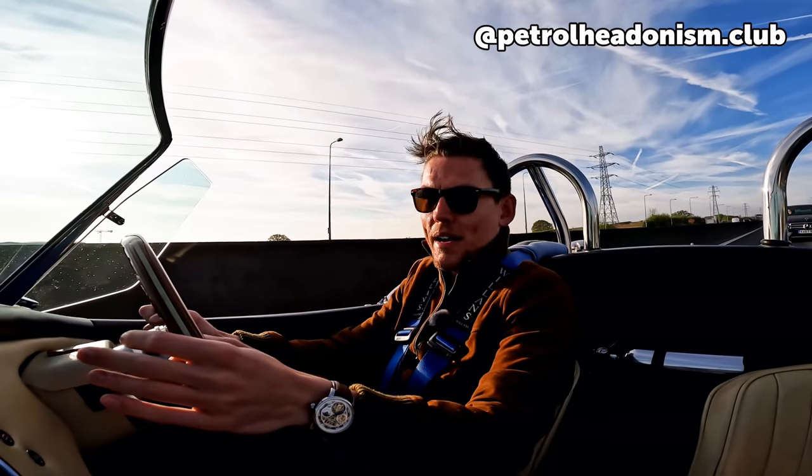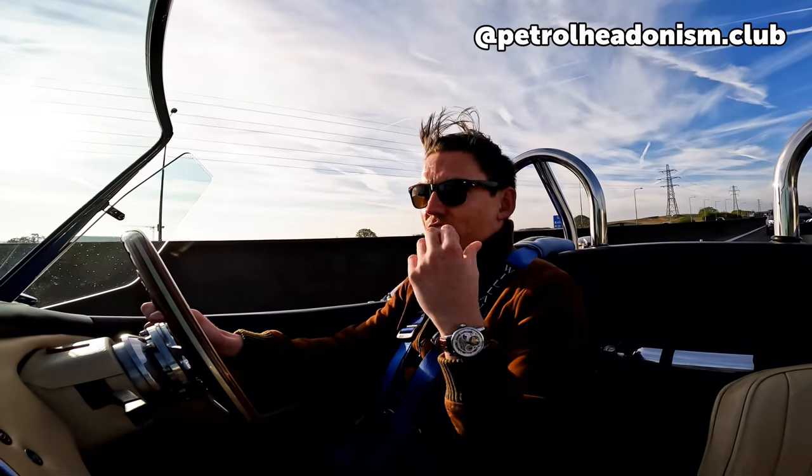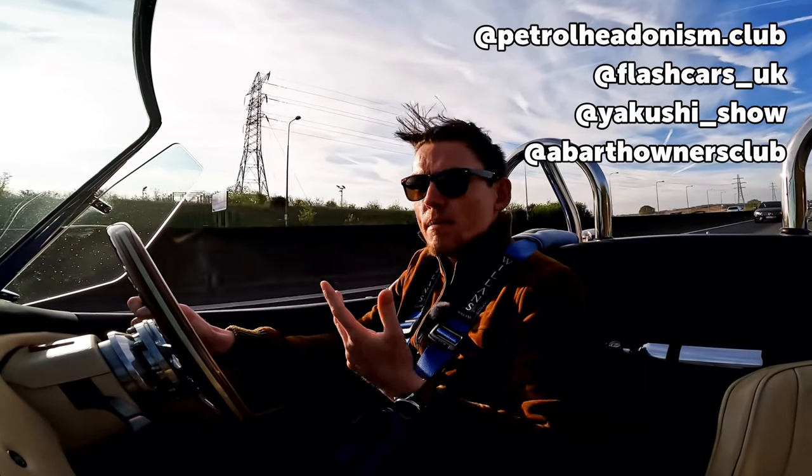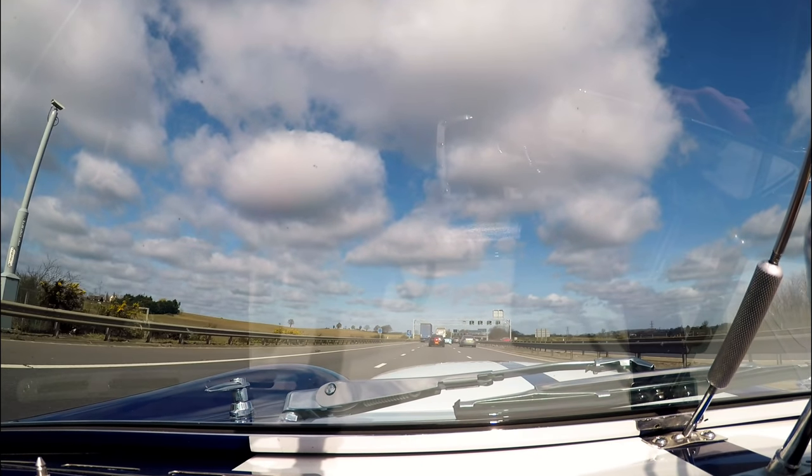So Petrolheadonism is hosting a show with Flashcars UK, Yakushi, and the Abarth Owners Club. But I thought I'd show up in this car. I had it out for the weekend.